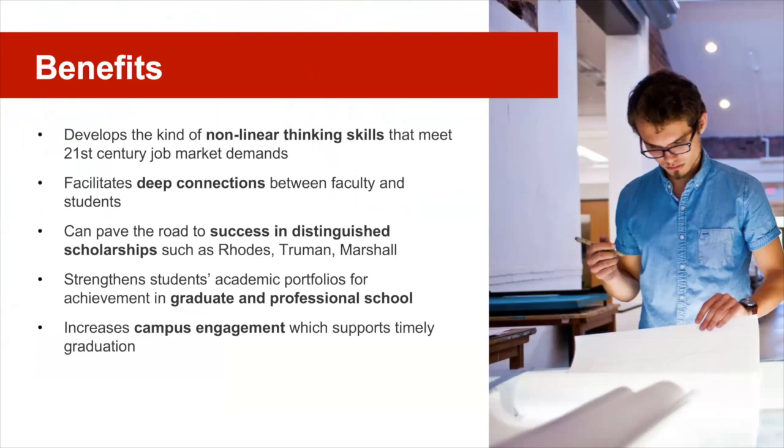It helps pave the road to success and distinguished scholarships. If you're interested in the Rhodes, Truman, Marshall, those are just a few among many, many scholarships available where doing undergraduate research will set your application apart. And the same goes for graduate or professional school. It does strengthen your academic portfolio quite a bit.